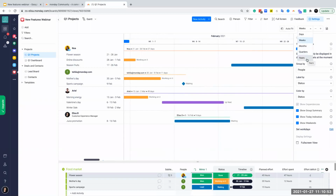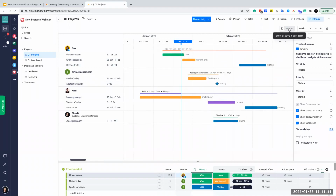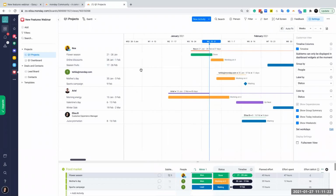So it really depends whether your project is just spanning a few days or it's a really long one that requires a yearly vision, which is not the case of mine. So let's say I'm here and I want to have more details and really take advantage of the space here. I can simply click on the auto fit. So it's going to zoom in to show everything that you need in the space available. How cool is that? Also, if you're in a different place, you can simply click today to come back to your today's date. I'm in love with this.